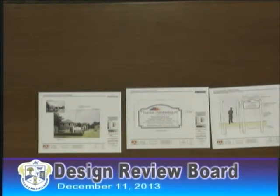Well, they can have a larger sign on a pole sign. You can go up to eight feet from grade on a ground sign, and up to 15 on a pole sign, but with a pole sign your square footage shrinks down to 25 square feet. On a ground sign, you can go 30 square feet.